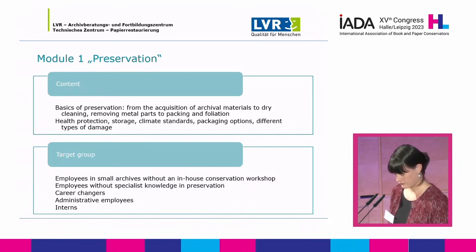Because the course was created as a joint project between 4 countries, the aim was to find topics that were relevant in all countries and whose work processes were as similar as possible. It was important that scientific and professional knowledge, as well as internationally valid standards, formed the basis of the course. The basics of preservation and a little bit of conservation should be transmitted, from the acquisition of archival materials to dry cleaning, removing metal parts, to packing and foliation.